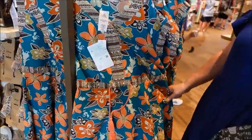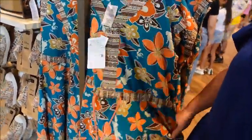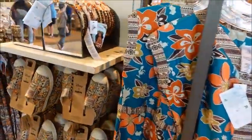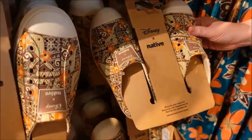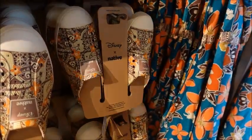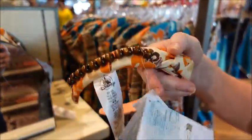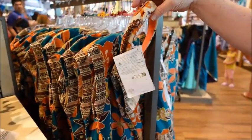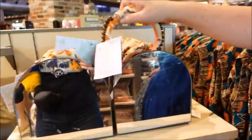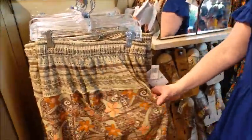It's kind of a thinner fabric, so I feel like that'd be really cute for the beach, even if it gets wrinkled. They've got these native shoes, which I think are comparable to Crocs, the rubbery, watery shoes. Look at this fun headband. It's got the puka seeds, or beads. They're really pretty. You're right, though, this definitely looks like a costume. I would absolutely not be surprised if I walked into the Polynesian and the cast member was wearing that.